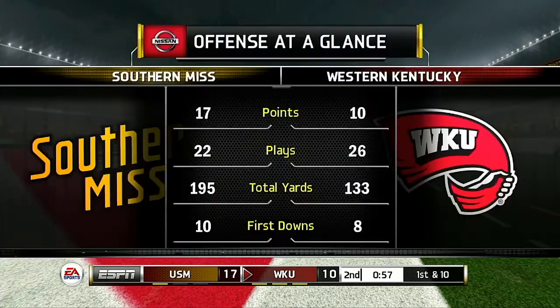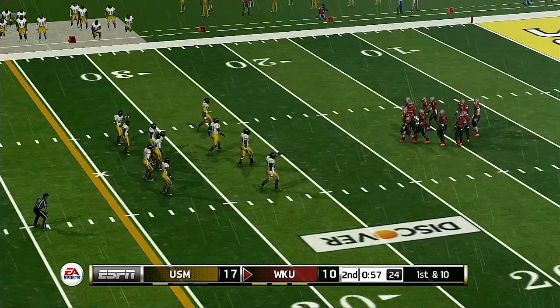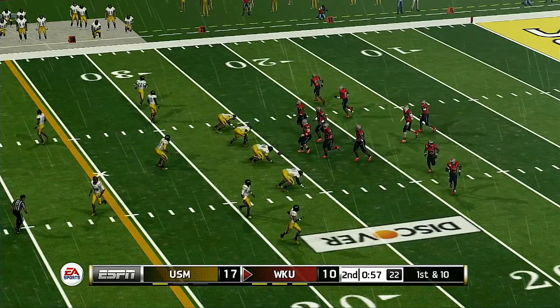Well, this is a competitive game. It's fun to watch these two teams go back and forth. Just when you think one team has the edge, the other gets right back into it. This is exciting. In a game that's this close, you can't afford to waste possessions.